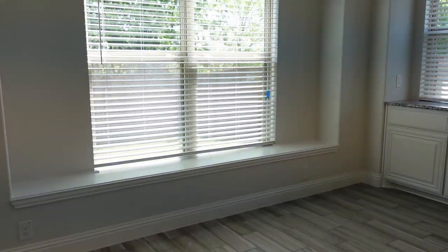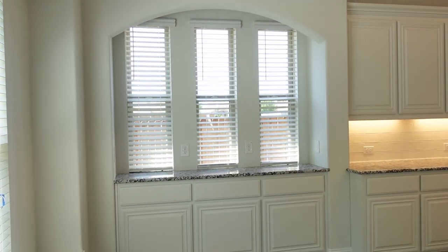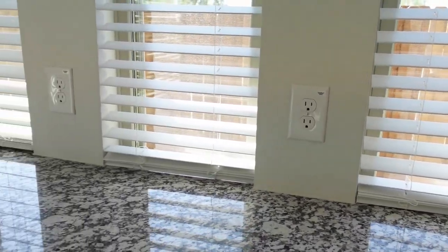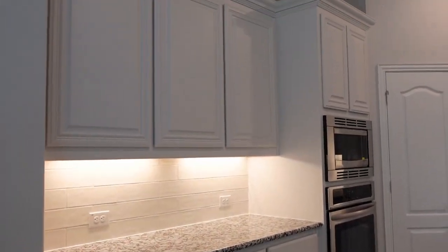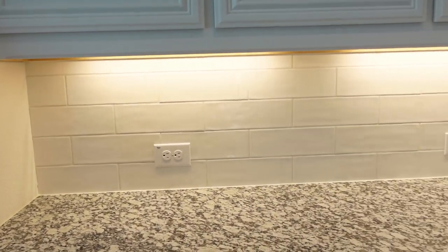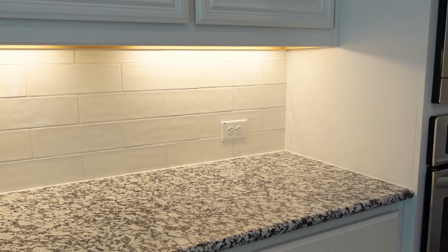The gourmet kitchen has beautiful granite countertops, an oversized island, decorative top crown molding, and cabinets with adjustable shelving, a large pantry, LED lights throughout the ceiling, a built-in microwave, oven, dishwasher, and electric range, and beautiful wood-look tile flooring.